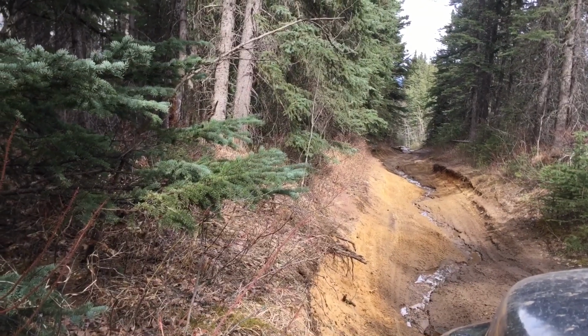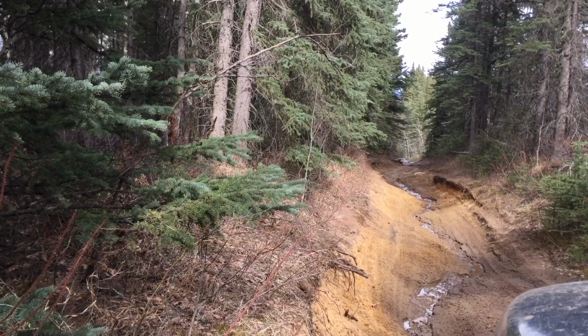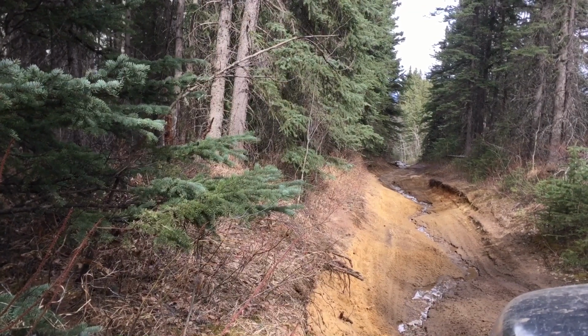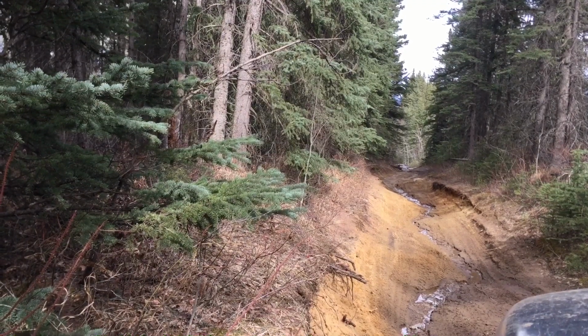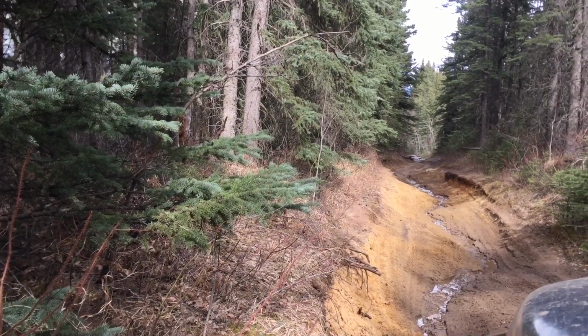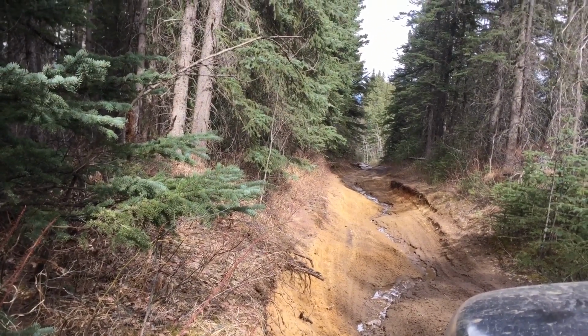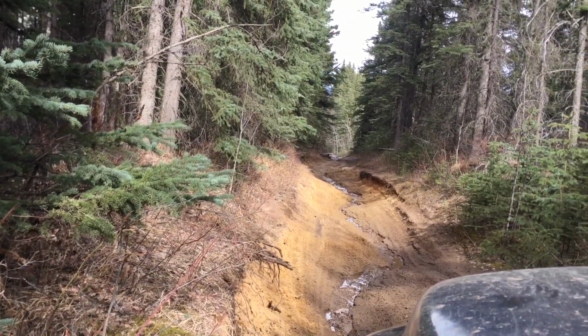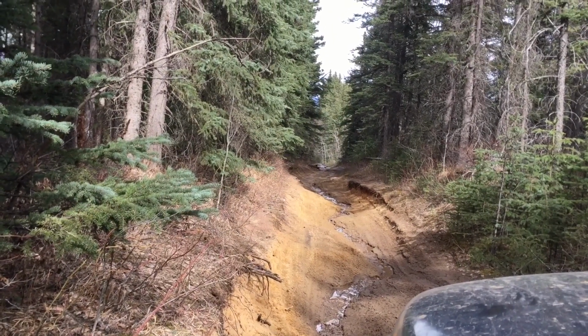Maybe for somebody who has a really crazy Jeep or 4x4 truck that flexes really, really good, maybe you could have gone past it, but it was so narrow and so deep. It wasn't doable for my little Grand Cherokee. But it's good now. And people are using the trail again, so that's good because they kind of weren't using it for a bit there.